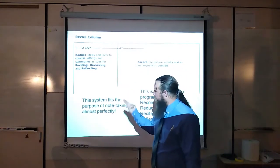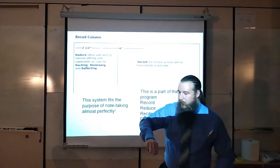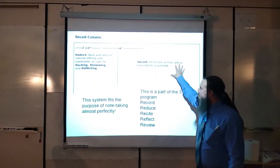How much is 2 1/2 inches on a piece of paper? That's like 3-ish, 3 or 4 fingers, okay? So just plop down 3 of your fingers on the paper, boom, make a big line. Make that margin bigger, all right? 3-4 fingers, make it bigger. Use the majority of your space for recording your notes here.